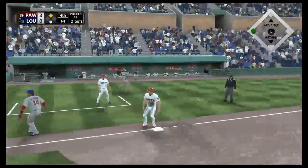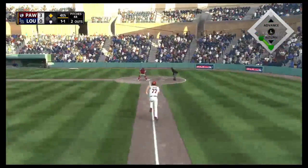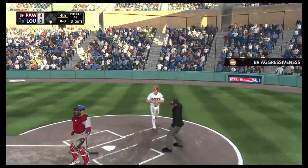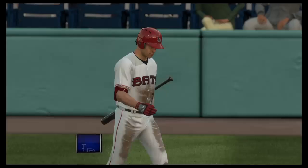And the relay throw is right by him at third base. And they'll get him at the plate. And talk about a fortuitous turnaround. They get a double.